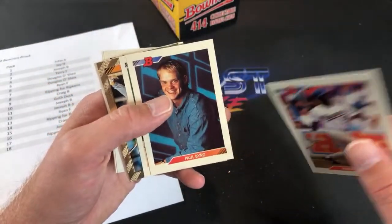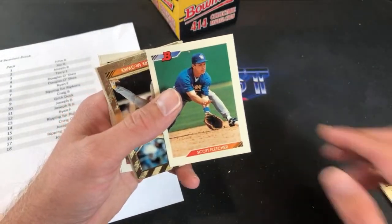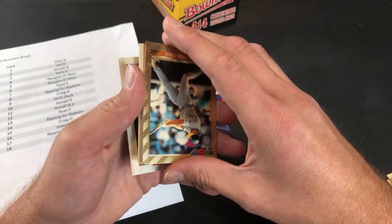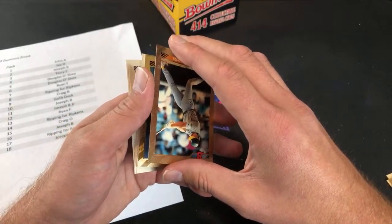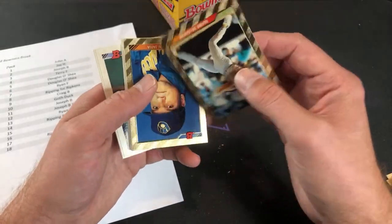Ruben Sierra, Paul Bird, Scott Fletcher, a Big Mac foil card. Paul Ellis's Topps, a jailbreak captain. Joe's Card Corral says, John, drink those Ecto Coolers live. I should. I have some of the Ecto Cooler.